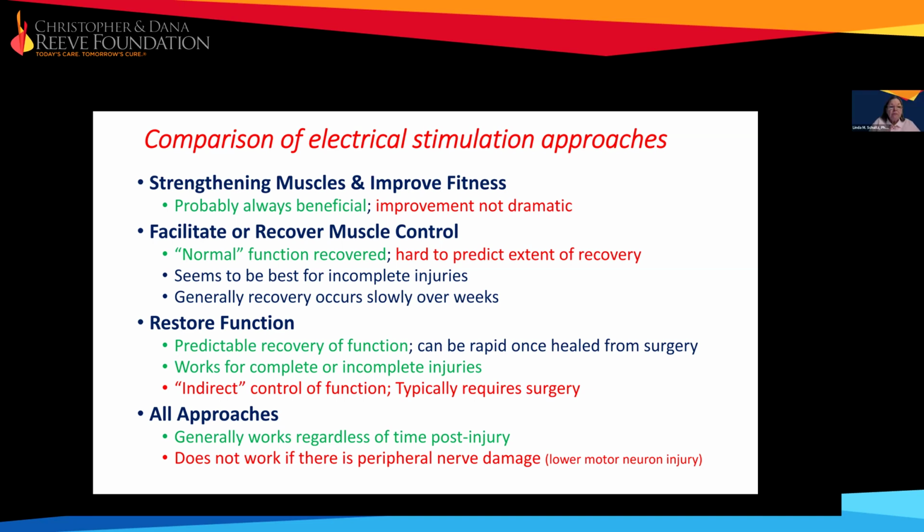Stimulation is used to increase breathing capacity. So there are applications of electrical stimulation to the phrenic nerve and to the diaphragm to increase lung capacity or to try to wean people off of ventilators. And you know, the founder of the Reeve Foundation might have experienced some of those benefits of those particular systems.